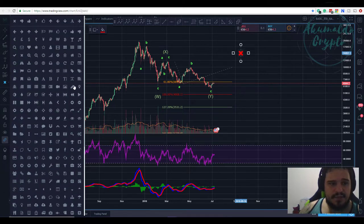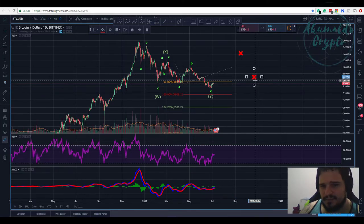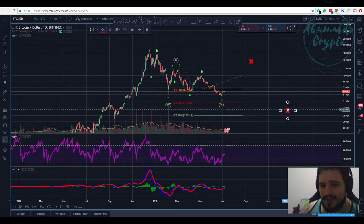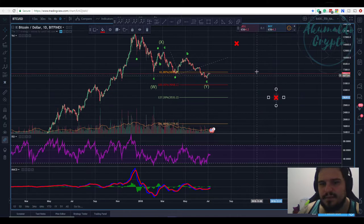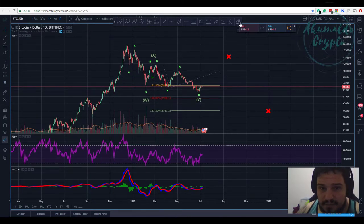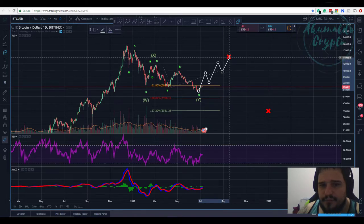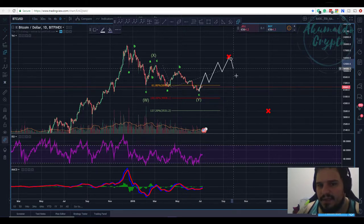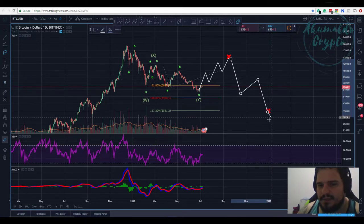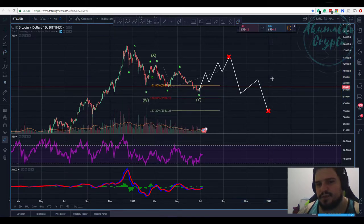Let's just consider this is our Z. Then we would have interest to go deeper here and to reach those levels, 4100, 3500, okay? That's a possibility. We would have 1, 2, 3, 4, 5 here, a higher degree, but for some reason this stops here at 50% of this first wave, and then we go down A, B, C to complete our wave Z. Okay, this would be a triple combo.